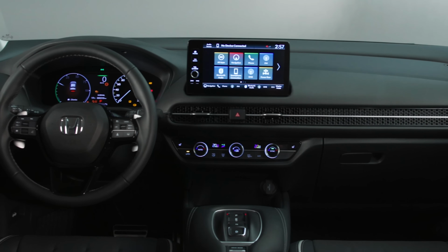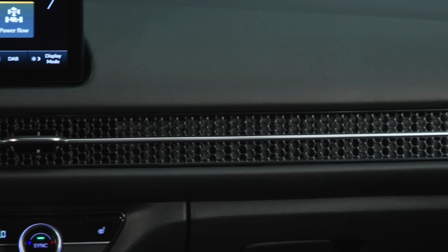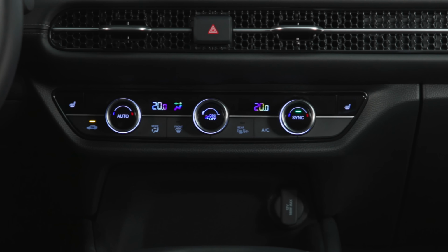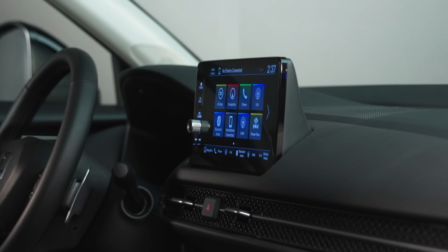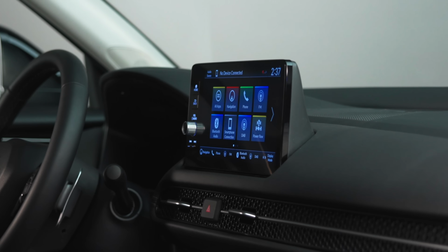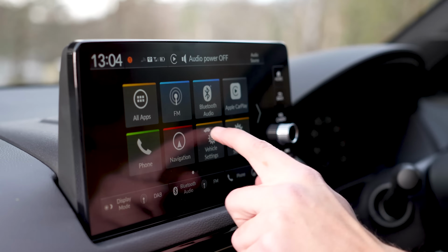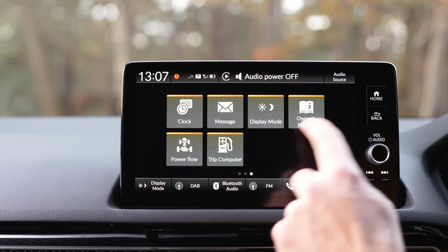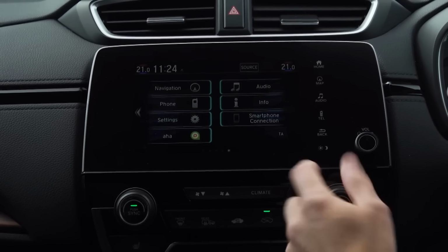But the basic layout of the dashboard is similar, with a honeycomb style effect covering the air vents, some nicely knurled dials for the air conditioning controls, and a 9-inch touchscreen infotainment system with wireless Apple CarPlay and wired Android Auto. Having used this system a lot in the regular Civic, we know that it is pretty good by class standards and a huge step forwards from Honda's older infotainment screens.